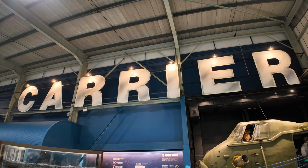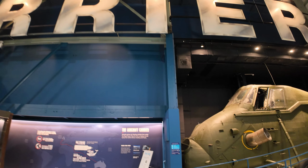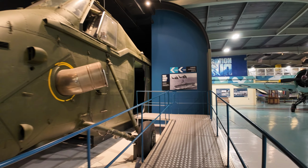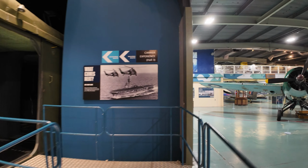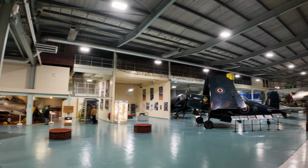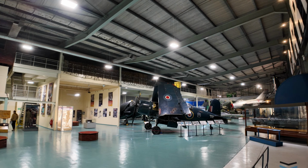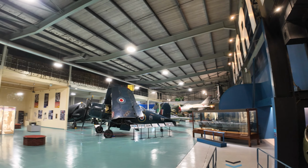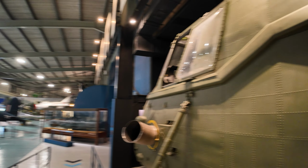Okay, I think we go through this way to the carrier experience. Now, I remember coming to this when it was first done, and I think it's been rearranged a bit because of COVID, but that was the last time I came to the museum. But this is really nicely laid out, because you can walk around all the aircraft. Sometimes the aircraft are pushed up against the wall and you can't get around the back, but if you're making a model of one of these aircraft, you get to see these really up close, and you can really get the detail.